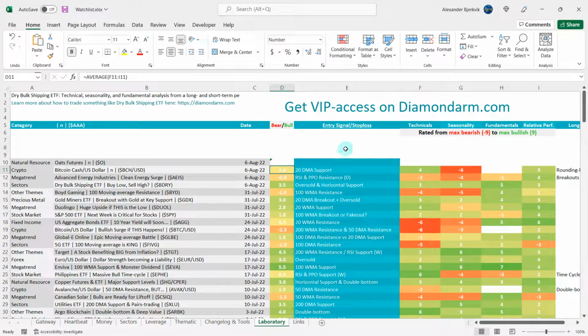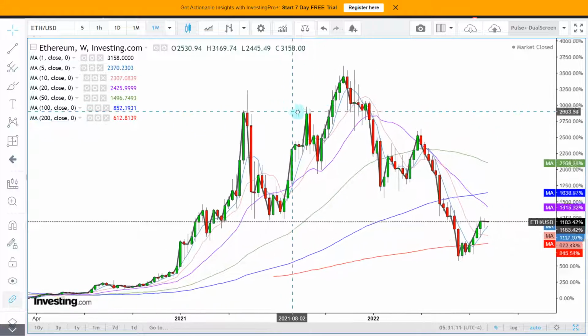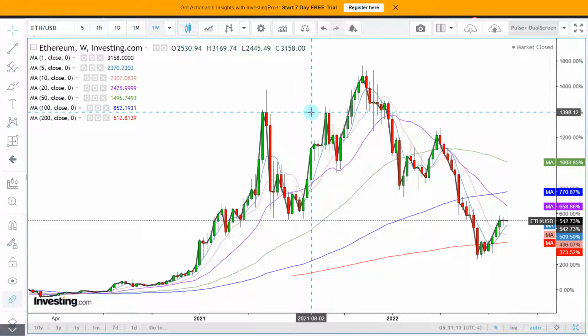But yeah, we do have a 0.3 here in favor of the bulls. The key line in the sand is definitively the 20 daily moving average support. As long as it holds, there's more reasons to be bullish than bearish, but if it were to break, then that is not good. So we have some time left, so let's run through some charts.